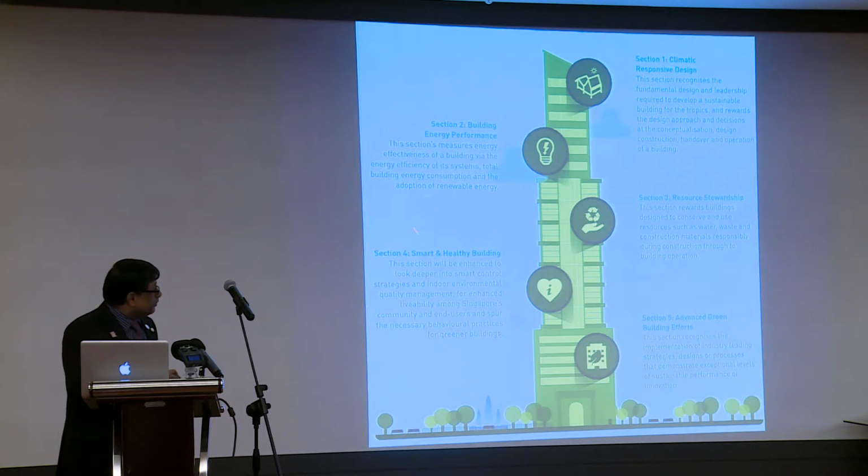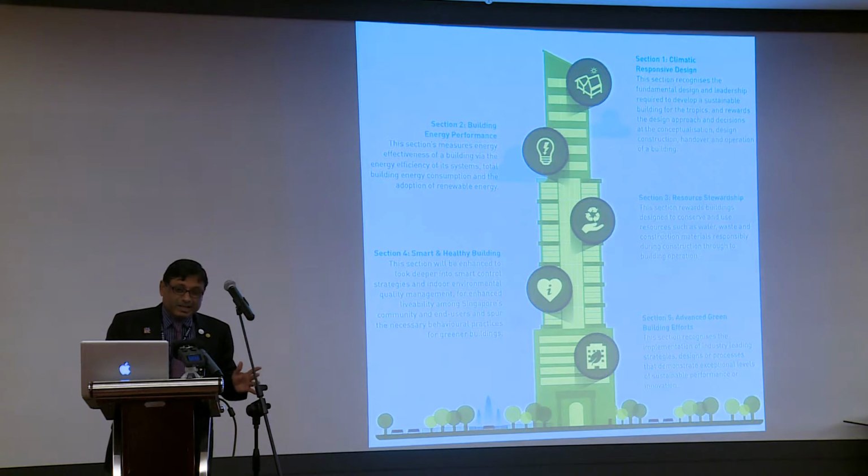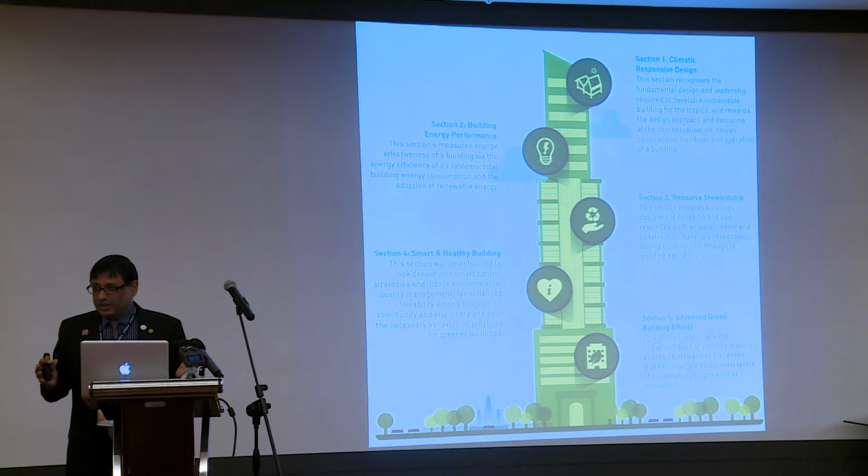I want to say a little bit about these two aspects. Up until 4.1, the version currently required in Singapore, the focus on energy is almost 50%. The weightage is almost 50%. Now, in this version, energy and smart and healthy buildings are going to get equal weightage.